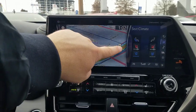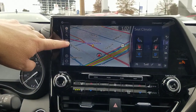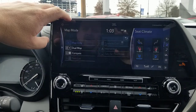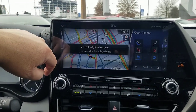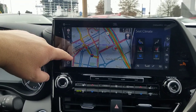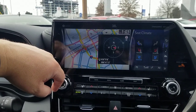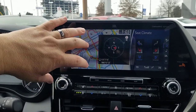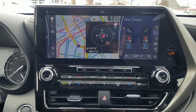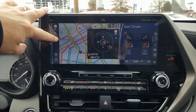You can see you've got your green lines, red lines for traffic. So you can see all about traffic. You can hit down here. Once you do this, you can change your map mode, POI icon. So now you can do a dual map where you'll have one zoomed out, one zoomed in if you want to. If you come back here again, map mode, you can put a compass on here. Some people like to see that. So you can have your map where it'll kind of move the map over this way, and then put your compass there so you can see which way you're heading, and also your coordinates if you're a coordinate geek like I am.